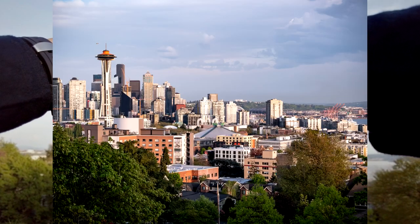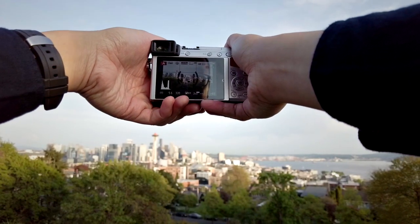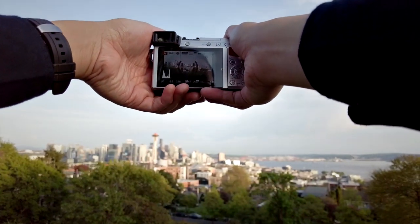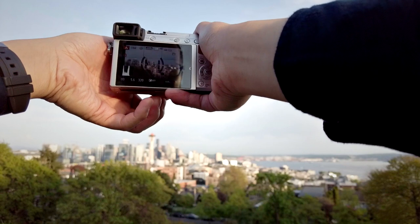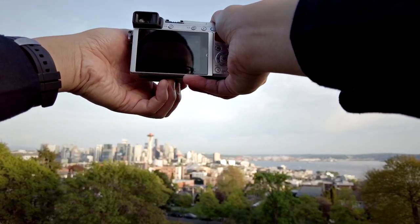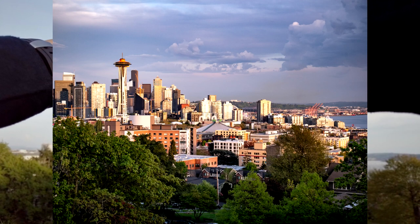The light is so beautiful right now. It's golden hour. There are lots of photographers here on the Queen Anne in Kerry Park. Very nice. I'm going to zoom in very close now to 32 millimeter. This lens goes to 32 millimeter, and I think it looks really nice right now.